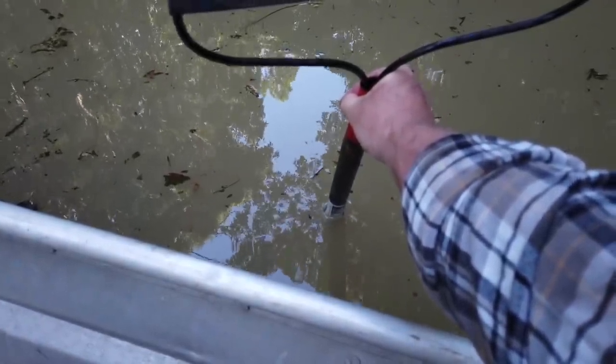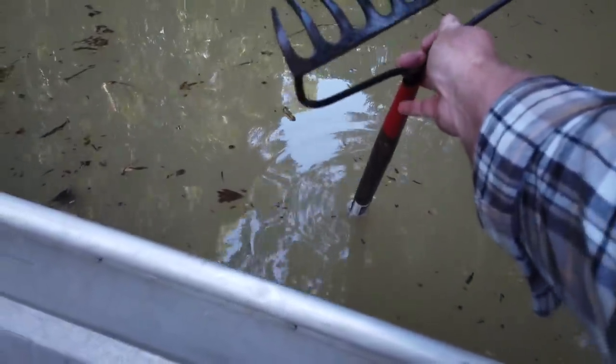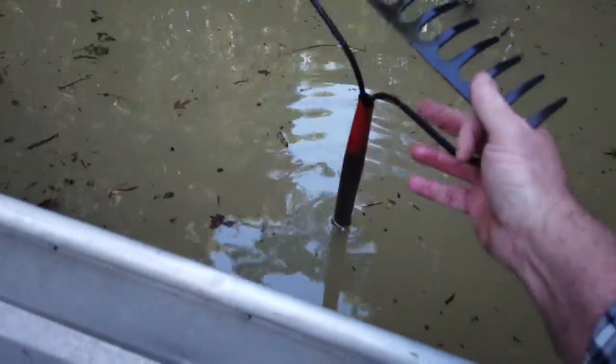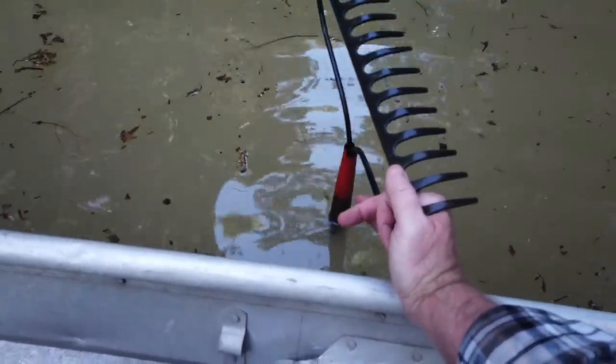Yeah, I got bad news. It's not plugged at the top. It's plugged down in the pipe. I have the rake down in the pipe. I'm not touching anything. There is water going through it, not enough. As long as it doesn't storm again the next couple days, I'll get her figured out.